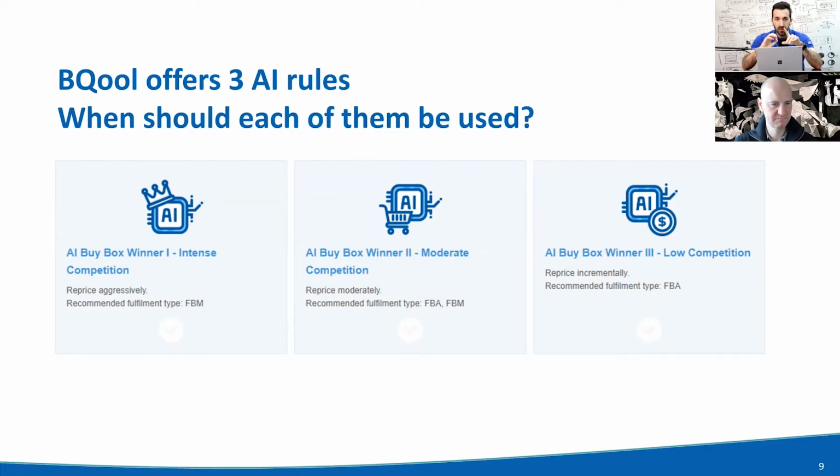But you have to keep in mind that you should always try to use a repricer when you have less than 20 competitors on the market. Otherwise, it will be too saturated.